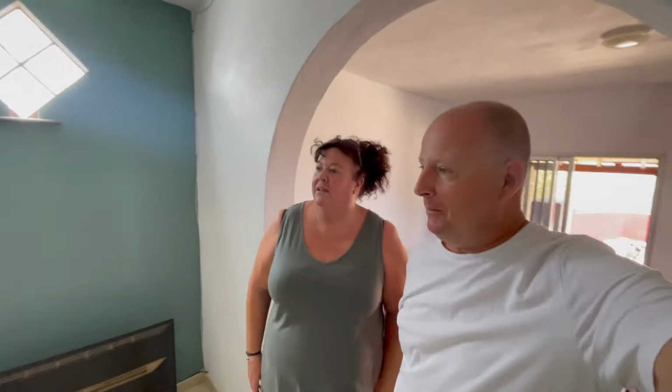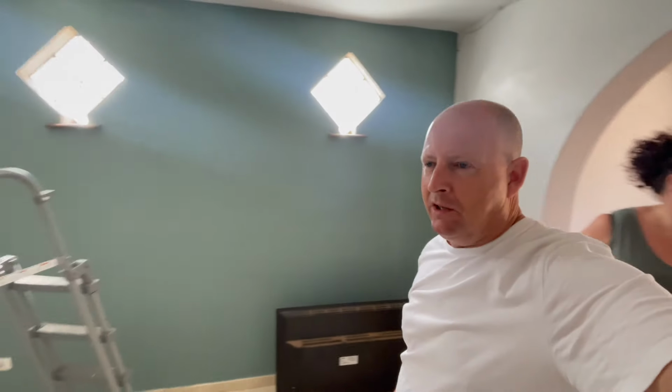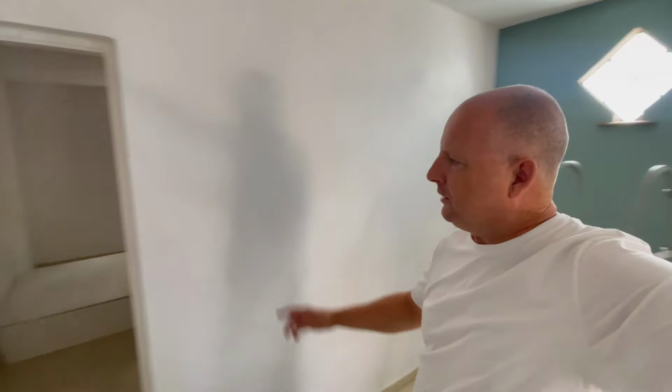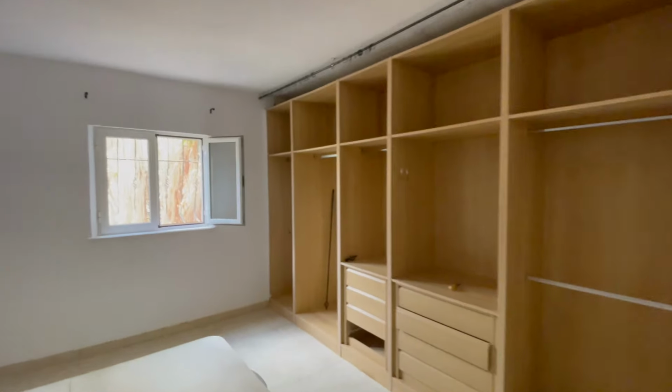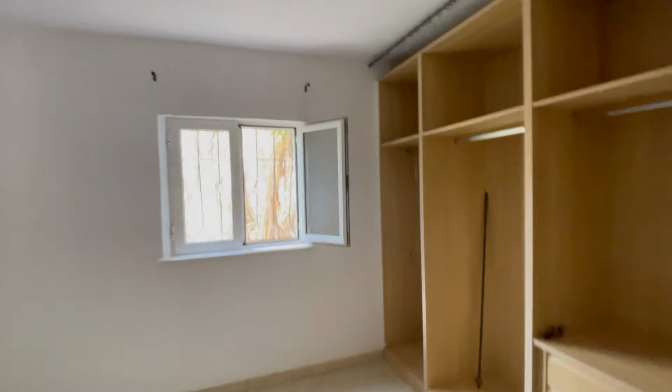We've just made a decision about the bedrooms, haven't we? Yeah. I think what we're going to do is we're actually going to use this one as our main bedroom. The reason being is, it's a little thing, right? It doesn't smell anymore. The dog's like, oh, bed. But there's no mattress.